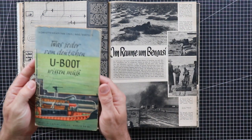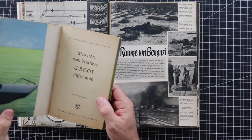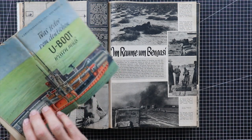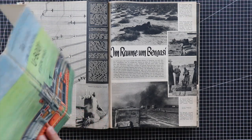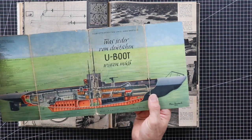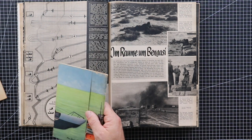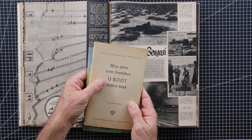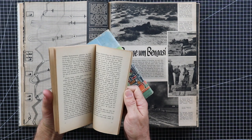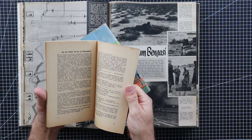This is an interesting pamphlet about the U-boat that was produced in 1940. It just gives basic information, has a nice diagram which explains each of the compartments and parts of the U-boat. It's called What Everybody Should Know About the German U-Boat. Short history. Has 39 pages.